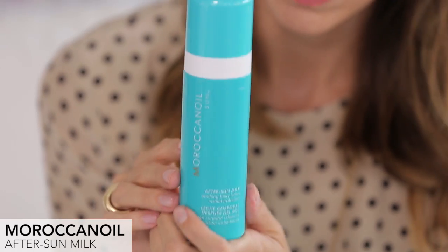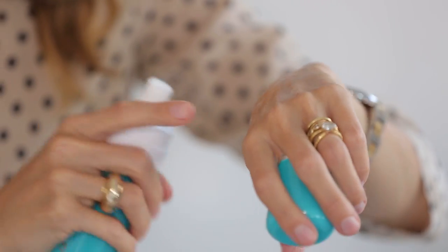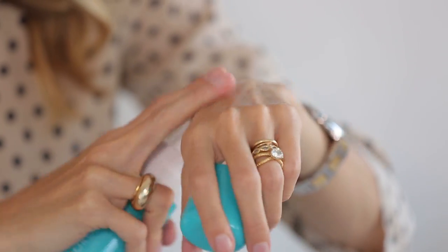We know you guys have heard of a brand called Moroccan Oil. This is the After Sun Lotion. So what it does is it helps you extend your tan from summer, and isn't that something we're all trying to do? It smells amazing, and it's a spray-on application, really easy and really light formula.